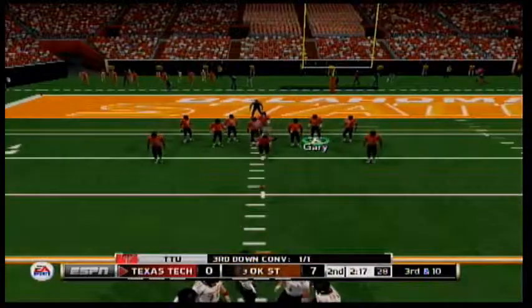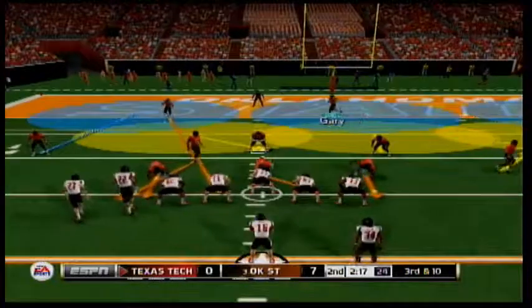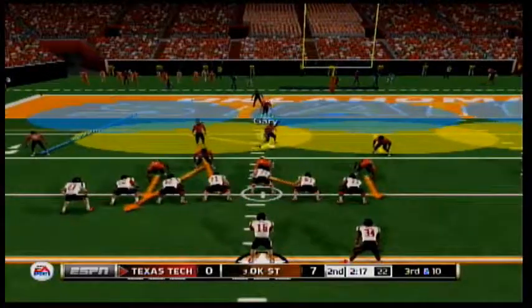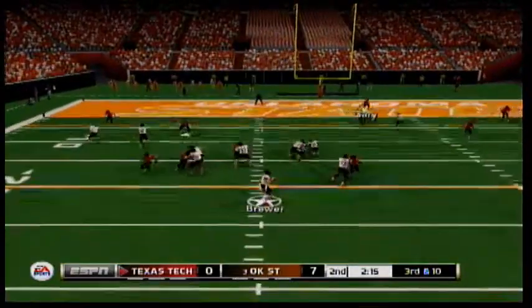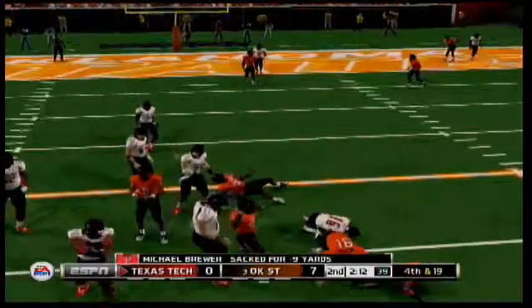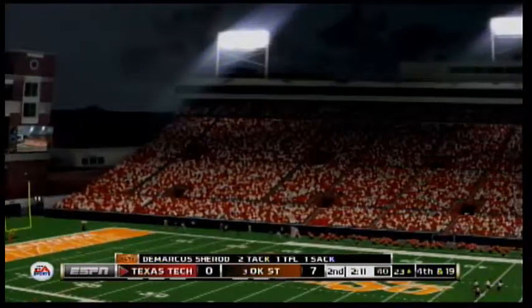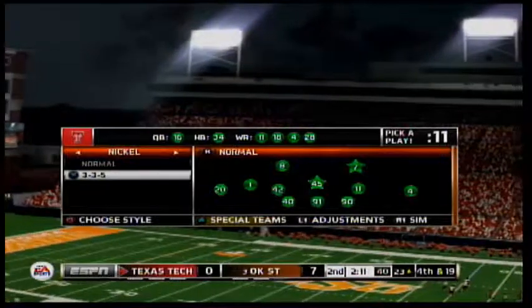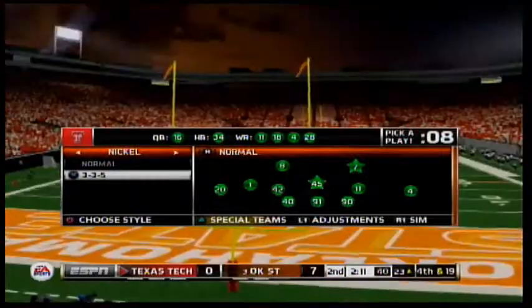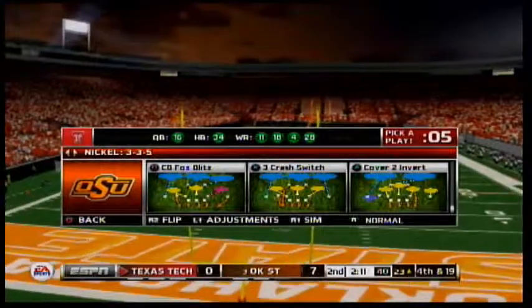And so it's another 3rd down upcoming here. And they get the sack. You know, that time, I think he saw the pressure was coming. He tried to make a play as a quarterback, and I can understand that. But eventually, you've got to be able to get rid of the football before you take a sack. That is a minus for the quarterback.